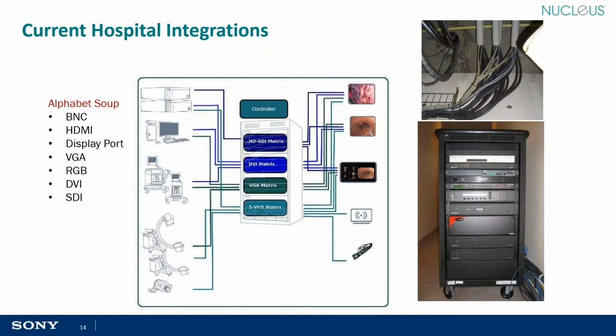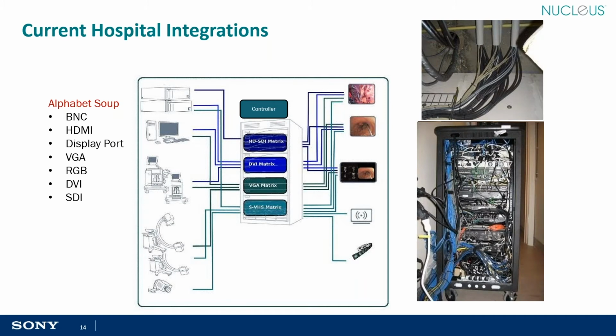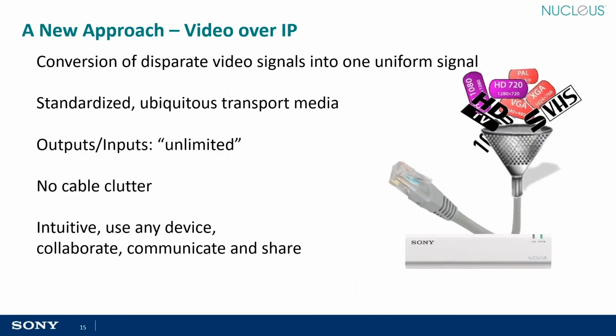They're all network connections. We see things as just either copper or fiber. You'll see that there's a large rack that takes up space. In the case of an OR, that space is very valuable and it takes up a fair amount of space in there. So as I talked about, we take all these different signals and we funnel them down to what is essentially a network. In this case, a copper network.